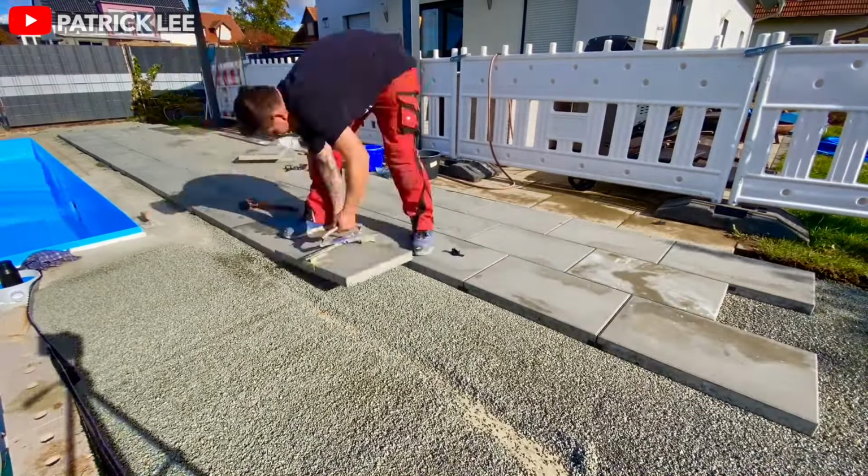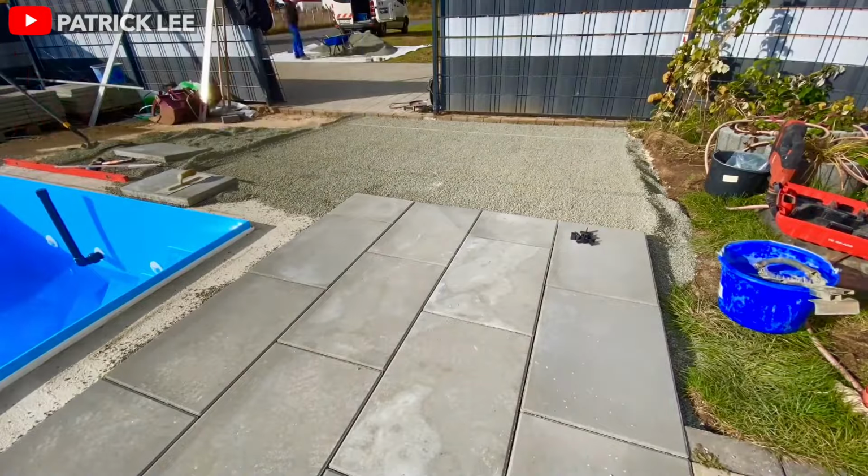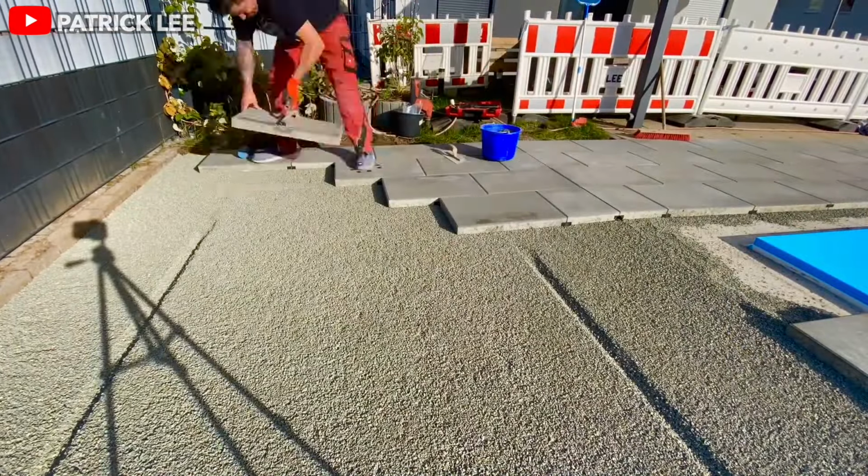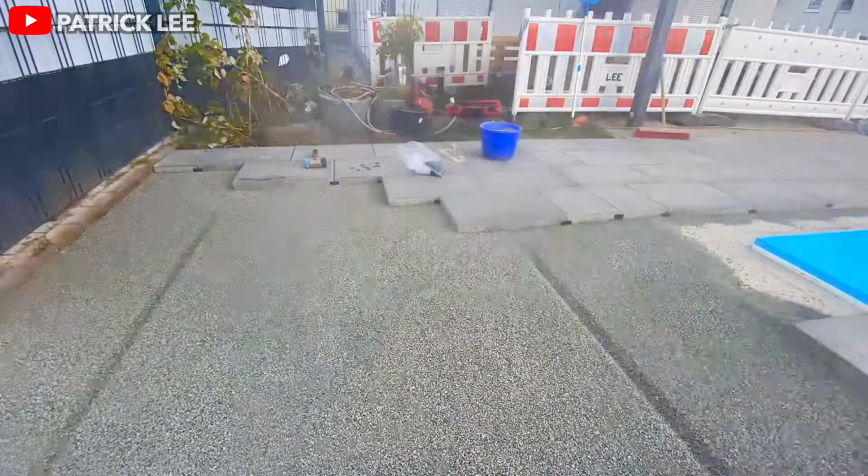Pavers are the marathon runners of the backyard world, lasting anywhere from 50 to 100 years. And unlike concrete slabs, they're easily repaired without having to replace the whole shebang.